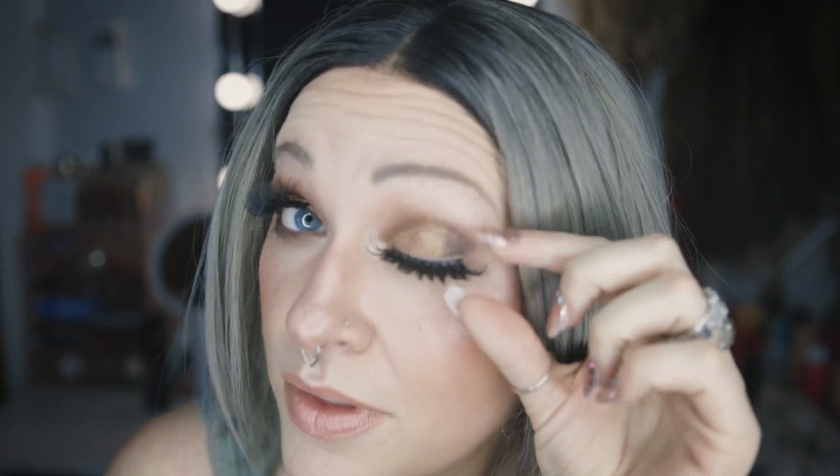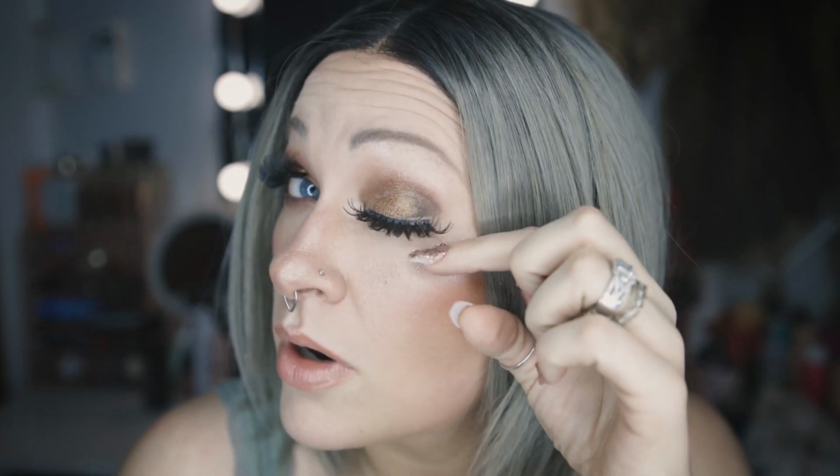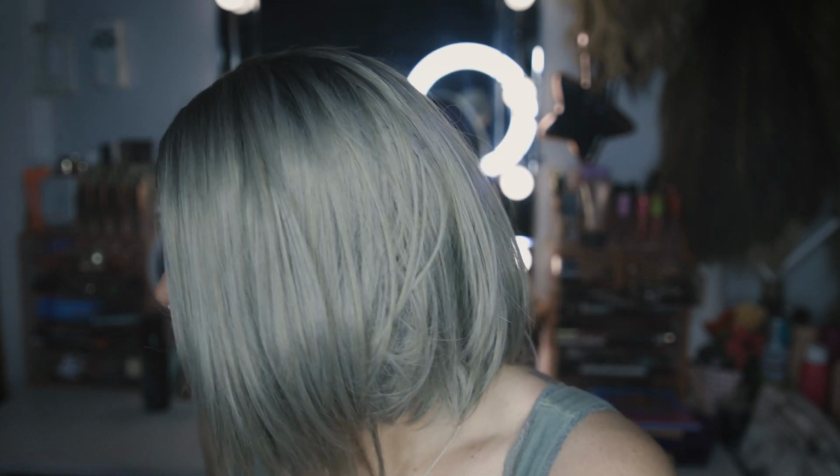Okay. All right, so these are these ones, and the glue, they're stuck on there. They're not going anywhere. They seem good. They're a little long. I might trim them, but they are stuck where that lash glue is that we put down. So as far as the functionality of the glue, it is good, and I did feel a little bit of a tug when I was pulling them off, so they would have stayed on.